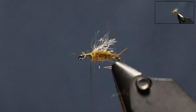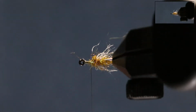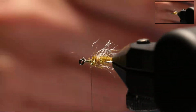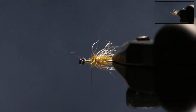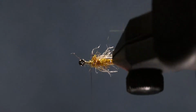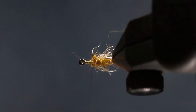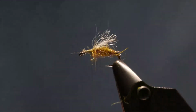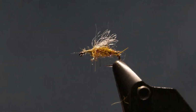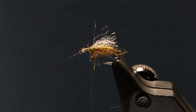It's also, when you look at the underside of it, it's going to add that shine, and that's one thing with the Zelon and the Antron, it adds that shine. So if you're going to use a different material, make sure it's got something that's going to catch the light, because that's just going to be another little bling, for lack of better words, that the fish are going to see, and hopefully attract the fish.